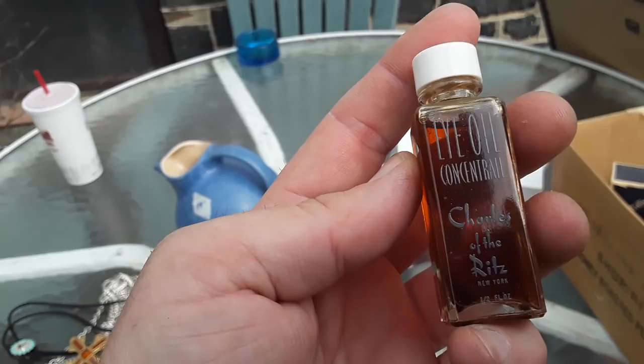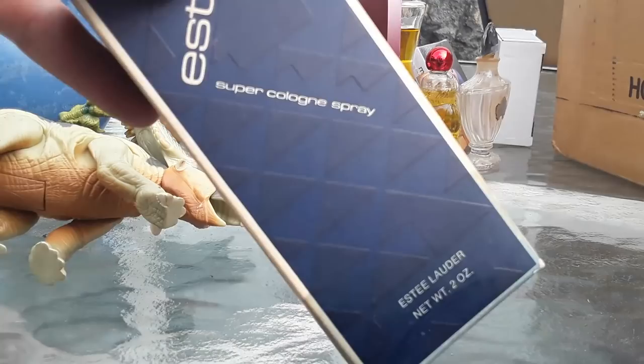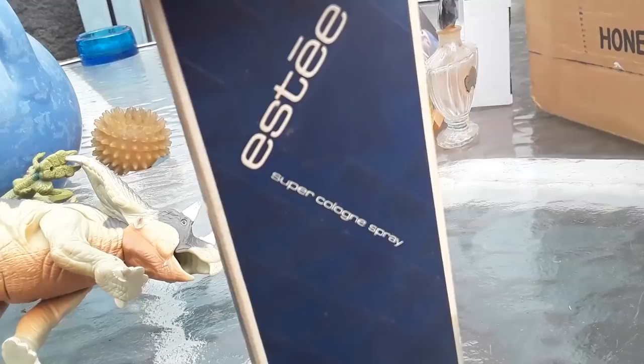I've never had it. I'm not going to get rich off of this stuff, but here's an Estee Lauder Super Cologne. This might be one of the better things in the box. Usually Estee Lauder is pretty good and sellable. It sells in the $30 or so range. I just need a couple of these to sell.